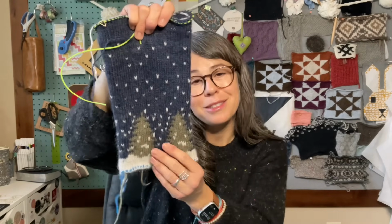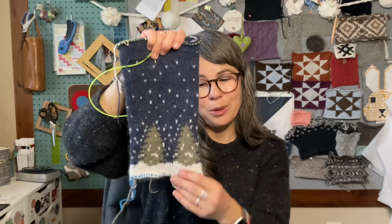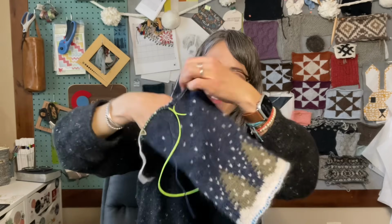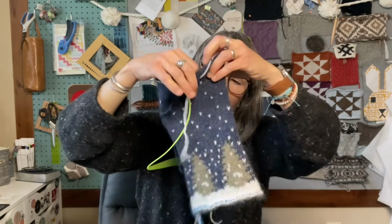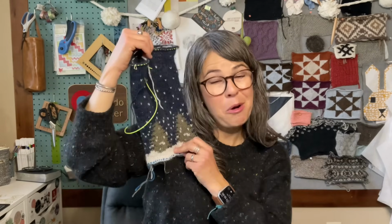I have to admit, it took about 3 days of full concentration to get through this color work portion. Mostly this. These are very long floats up here, and I didn't catch them all the time up here in the snow. So let me know what you think.